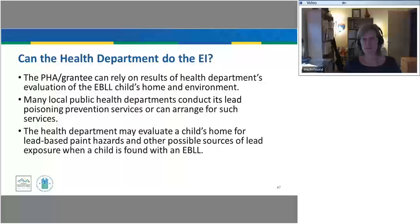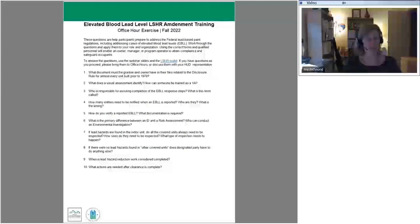All right, so let's go back to our questions. We are going to look at question number 7. If lead hazards are found in the index unit, remember the index unit is where our child with the elevated blood level is residing, do all the other coverage units always need to be inspected? And how soon do they need to be inspected? What type of inspection needs to occur? So let's go back to our slides.